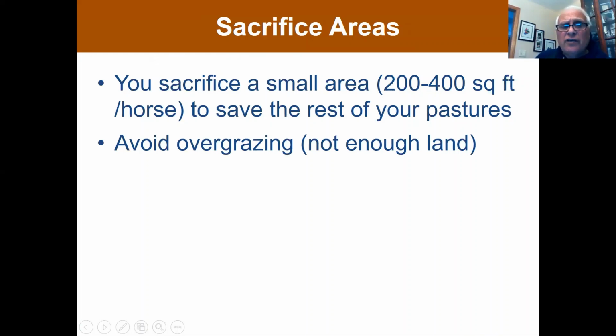This sacrifice area is good to avoid overgrazing, especially if you have too many animals and not enough land. If you let the animals continuously graze, of course they overgraze it. And of course, overgrazed areas turn into mud. So a sacrifice area is a good area. You remember that I showed you why these horses are in that area in the first place.